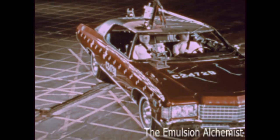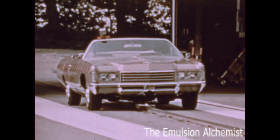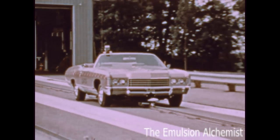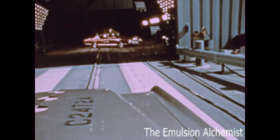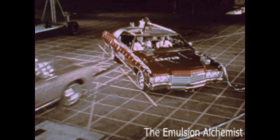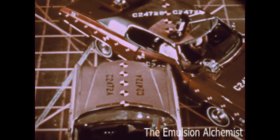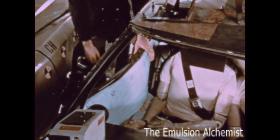This test at the Safety Research and Development Center demonstrates how the side guard beams help give an added measure of occupant protection. An Impala traveling at 24 miles per hour strikes another Impala at a 45 degree angle. A reduction in penetration is possible due to the beam's ability to deflect the impacting car.